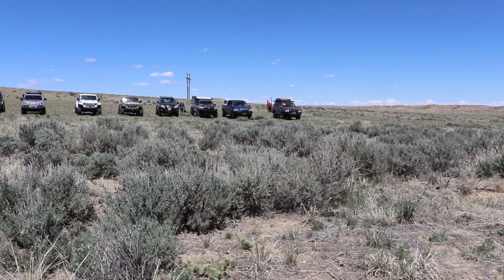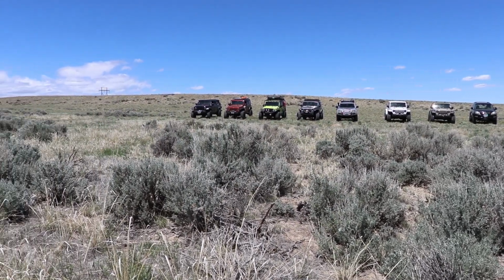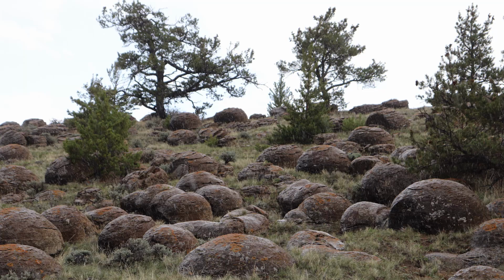Our third stop for our adventure was Paul Bunyan's Marbles. This was an amazing place where lava bubbled out of the ground thousands of years ago.